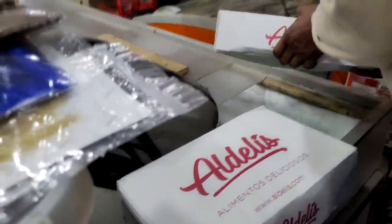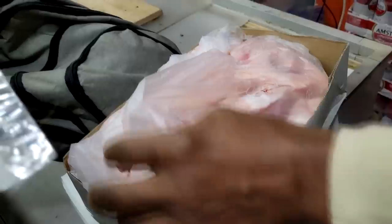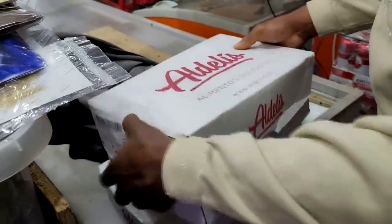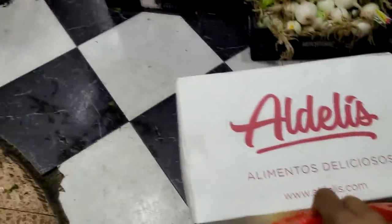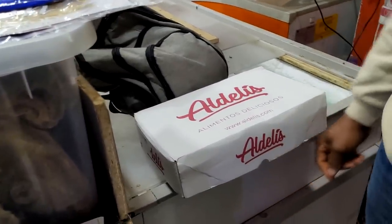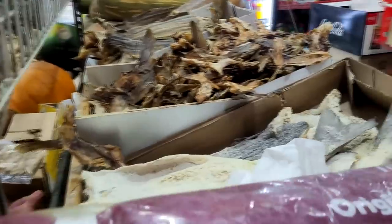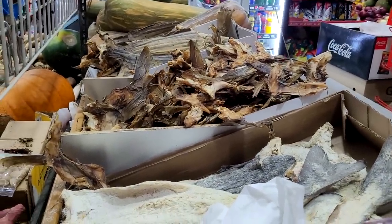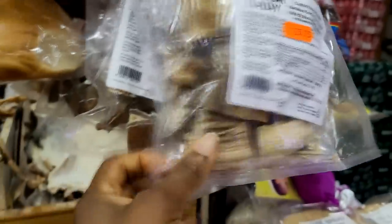Maybe looking for turkey. For turkey, huh? There's no space in the freezer. The ear of stockfish. Let me buy you. This one. 6 euros. African leaf.